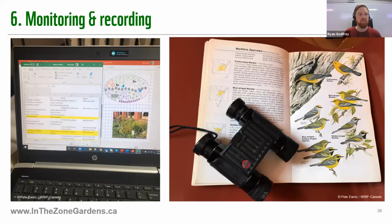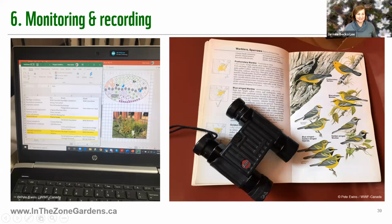Okay, moving on to monitoring and recording. That is Yarmila, I believe. Thank you, Ryan. After spending some time planting and growing and maintaining your garden, you'll start to notice that things change. You'll notice the plants that are doing really well, and you'll notice the ones that don't come back after a growing season. And that's totally fine and normal.